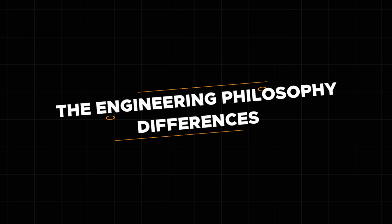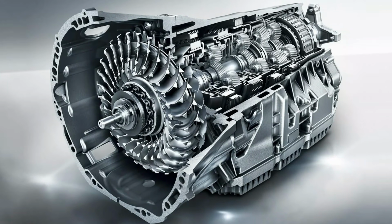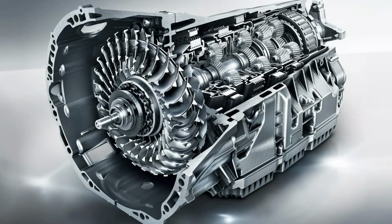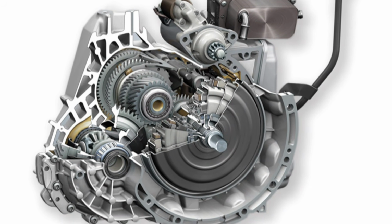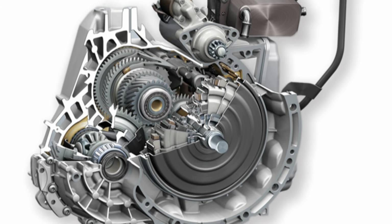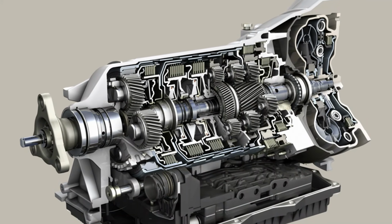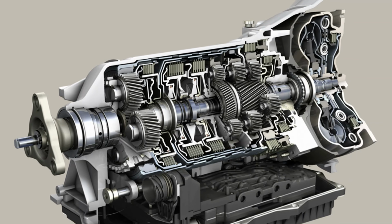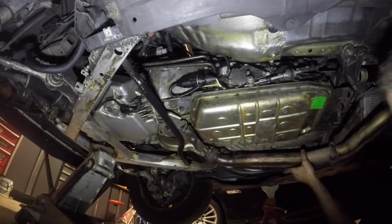The engineering philosophy differences. Understanding why these brands made different transmission choices reveals important insights about their priorities and target markets. BMW's partnership with ZF represents a focus on proven reliability over cutting-edge features. They prioritized mechanical simplicity and established performance over developing proprietary technology.